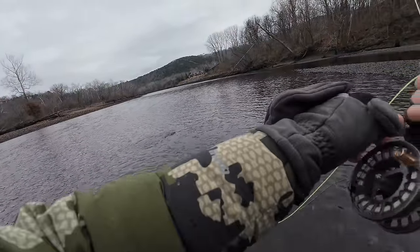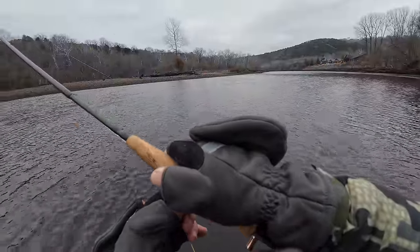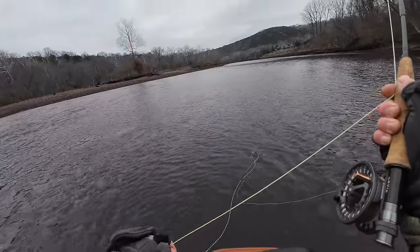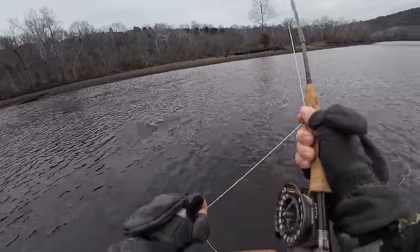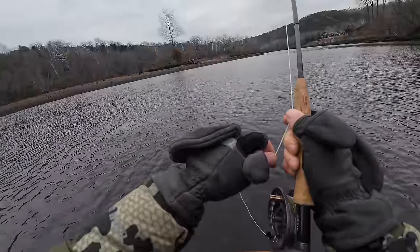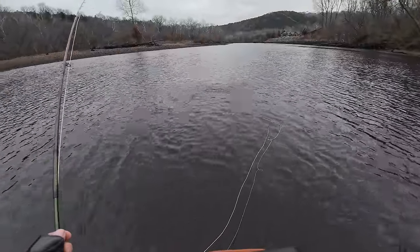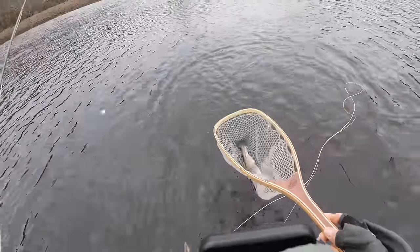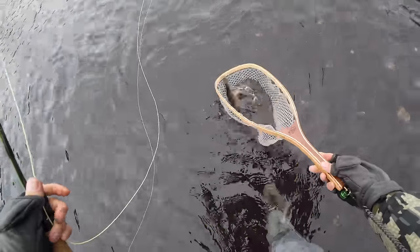Rip them, baby. Ripping them. Come here to Papa. About the same size. Oh my gosh, this is just so much fun on a fly rod, y'all. Beautiful trout. Oh, come here, little guy. Hook just popped out. Look at that gorgeous rainbow, man. There you go. You're back in the water, buddy.